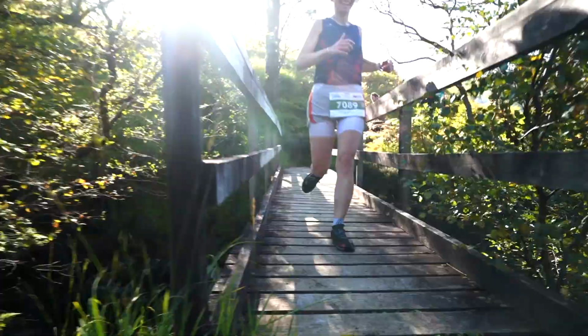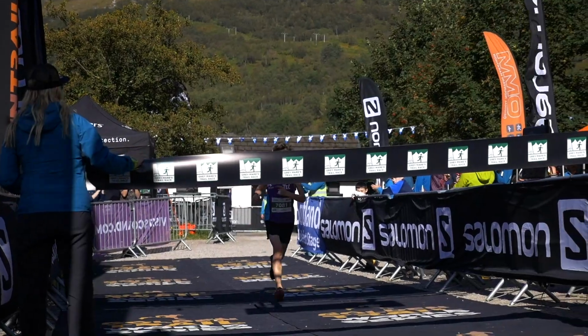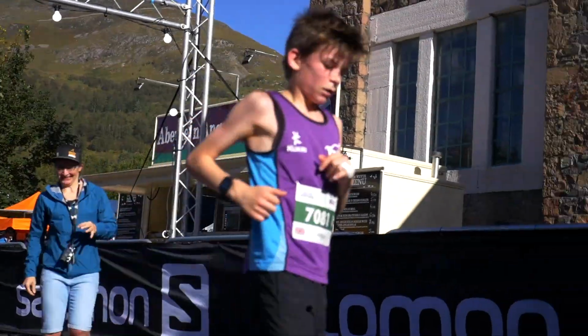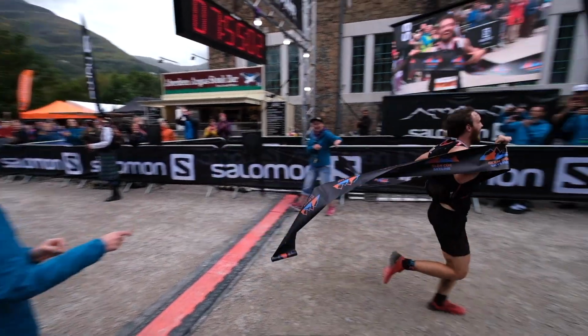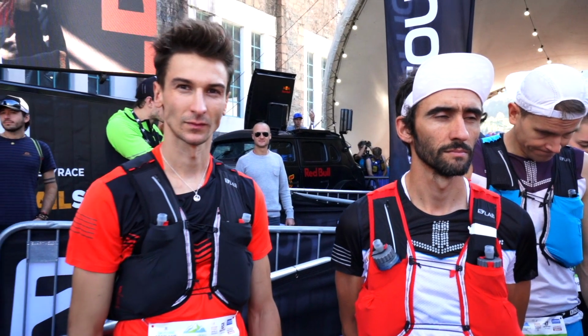In training and during the race, visualize things going well in aid stations, up hills, down the hills, and of course, crossing the finish line. And in all your running and throughout life really, treat yourself as if you would a friend. Tell yourself things like, you can do this, come on, you're doing really well, and keep running strong. That's got to be better than beating yourself up internally with a stick of self-loathing, hasn't it?